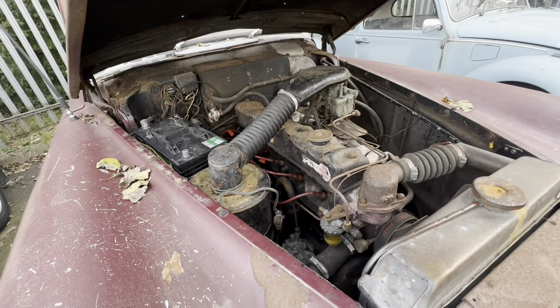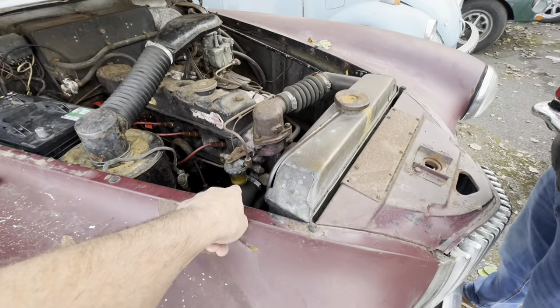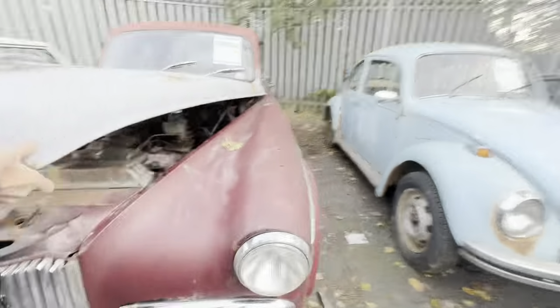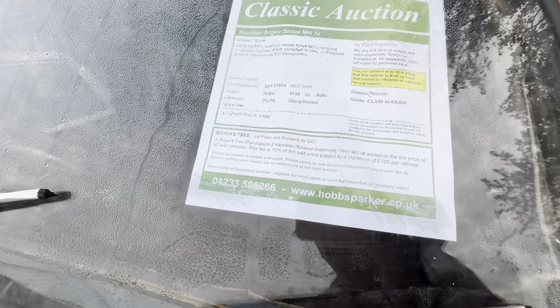Big old straight six. Looks like it's had a bit of WD-40 and a bit of work recently. Do you think someone's tried getting it going again? Look, there's clean petrol in the bowl. The battery's not that old, is it? Wonder if it runs. Maybe it does. Was it just over 4 litre?